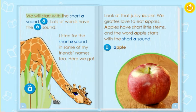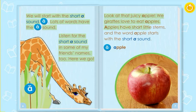We will start with the short A sound. Ah! Lots of words have the ah sound. Listen for the short A sound in some of my friends' names too. Here we go. Look at that juicy apple. We giraffes love to eat apples. Apples have short little stems, and the word apple starts with the short A sound. Ah, apple.